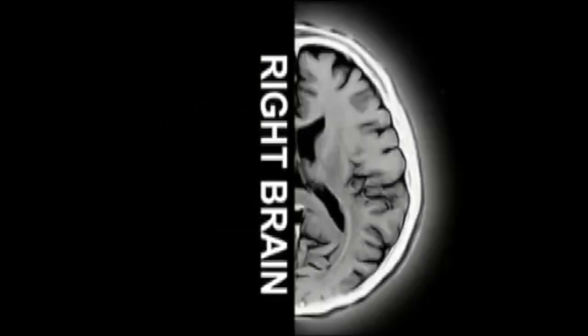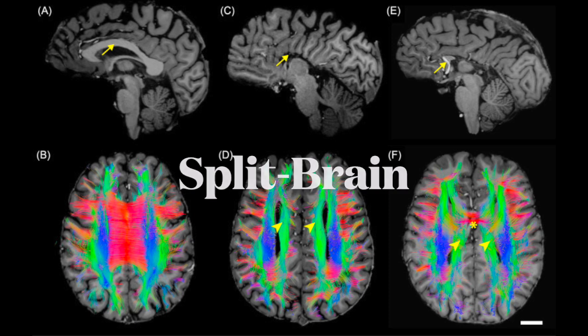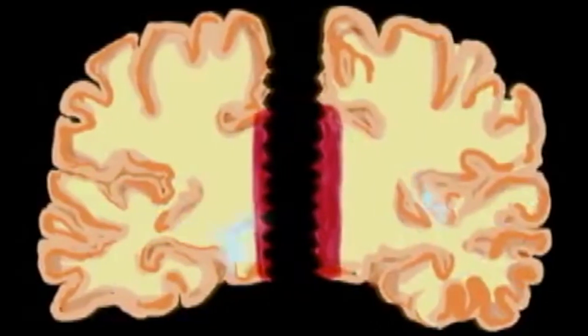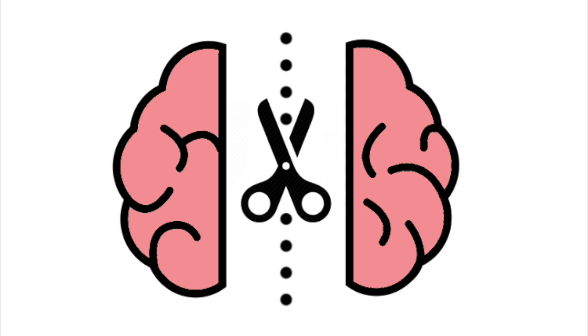Now let's talk about what happens when the corpus callosum is severed, a condition known as split brain. In some cases, particularly to treat severe epilepsy, doctors may surgically cut the corpus callosum to prevent seizures from spreading between hemispheres. This procedure is called corpus callosotomy. It's where they isolate the two halves of the brain. While the procedure can drastically reduce seizures, it also reveals some fascinating things about how our brain works.